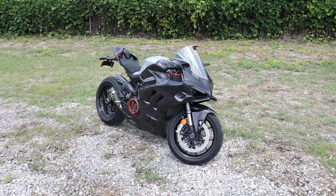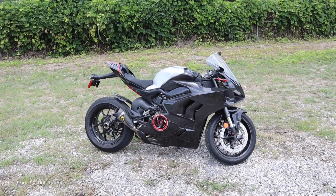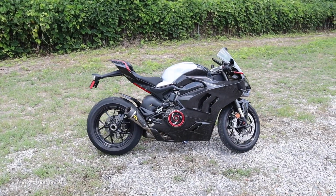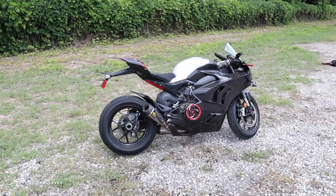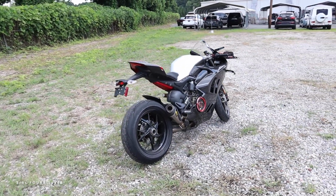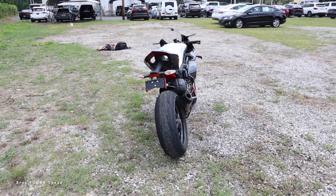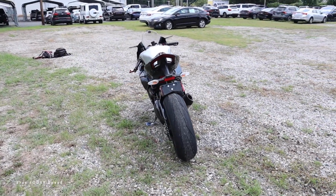And powering the V4 is a Desmosedici Stradale 90 degree V4. Its displacement measures in at 1103 cc's. This is paired with the 6-speed hydraulic wet clutch with the Ducati Quick Shift. It pumps out 215.5 horsepower, 91.2 pound-feet of torque. That power is chain driven to the rear wheel.